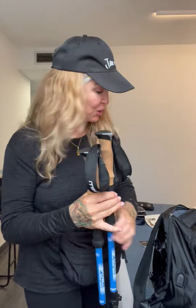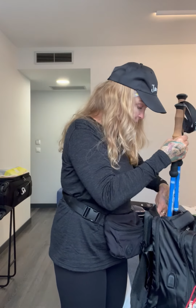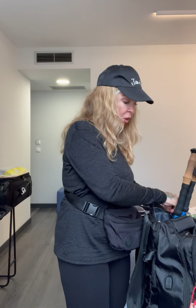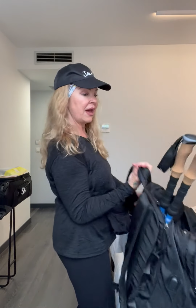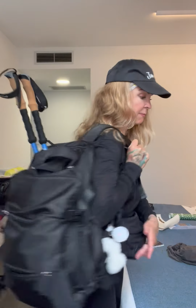What I was going to show you is, in the mornings when we would go down for breakfast or something like that, when I was already packed and ready to go, I just put my poles here in the top of my backpack, and then I could walk around, and there they are. So it was very convenient when I wasn't using them.